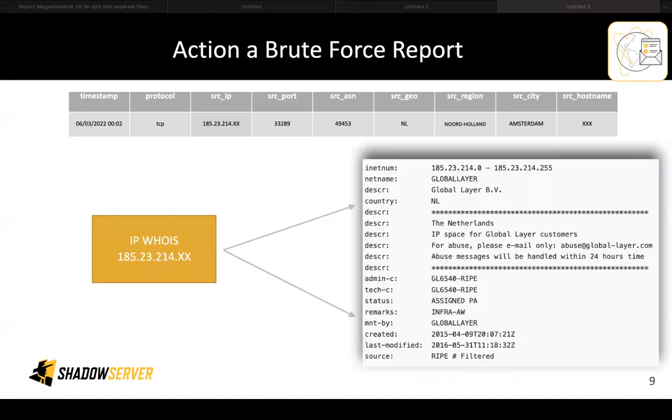Moving on to the next slide. As a national CERT, we can now begin to action this report by performing an IP whois lookup, as demonstrated on this slide, which resolves to a Dutch ISP as a responsible network owner for the IP in question. As a result, the national CERT can now coordinate with the ISP for a review and an investigation to be undertaken into the IP at the date and time shown in the report.